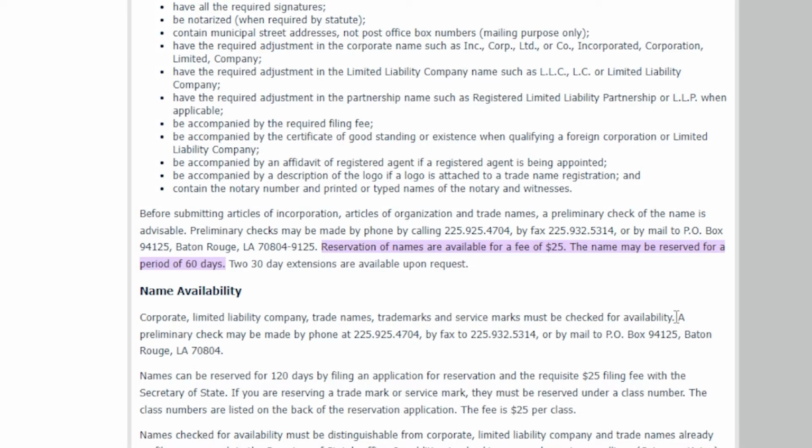The Secretary of State must reserve the LLC's trade name before filing. Name reservations are a one-of-a-kind requirement, and Louisiana is one of the only states that mandates them, which will unfortunately add an extra step to the usual process.